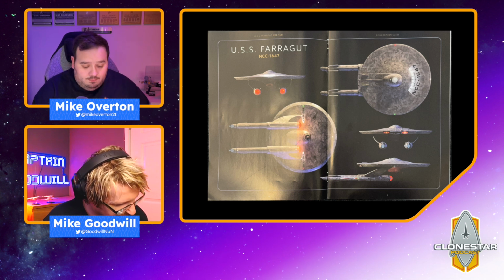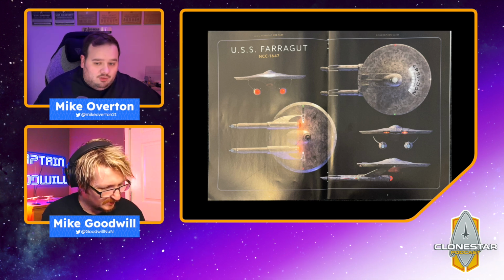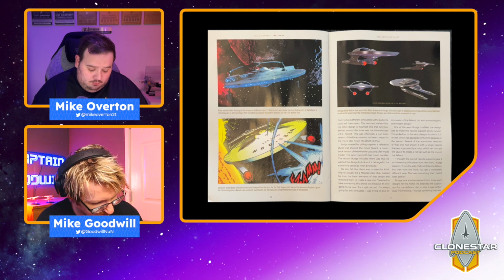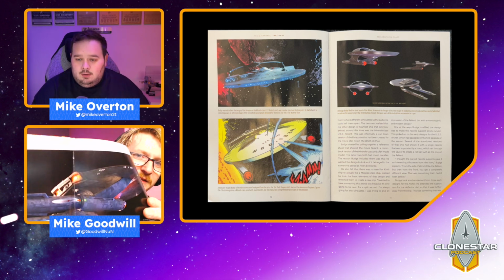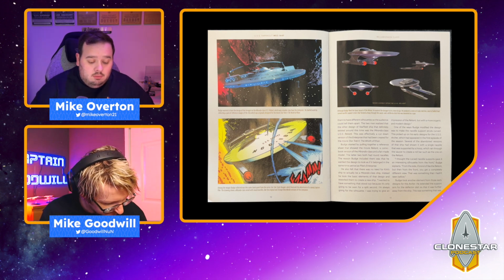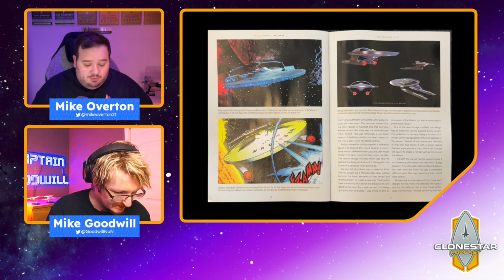I have noticed though, the paper has changed as well. The actual paper has changed. Breaking news! I have noticed they need to sort out their chopping machine. Oh, well, have you got a page bleeding in? Can you see at the top? Oh, yeah. Mine's fine. Little bit of a chop. Again, I am absolutely not going to blame Fanhome for that.